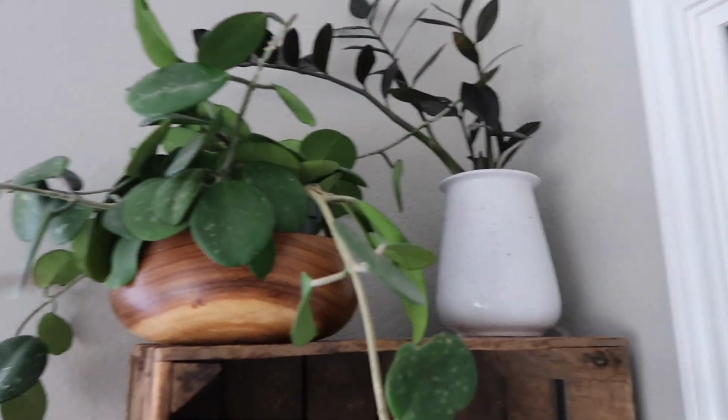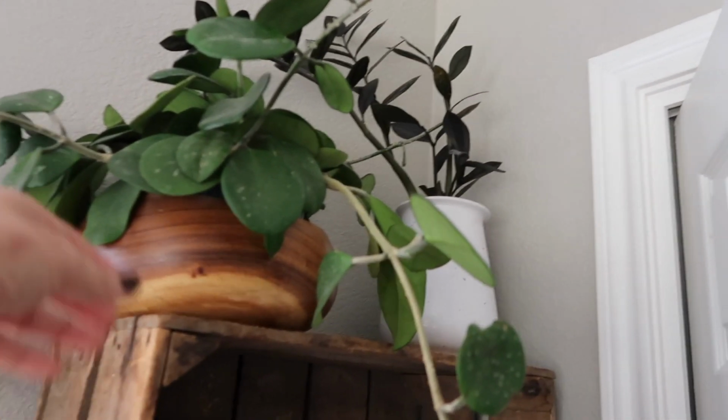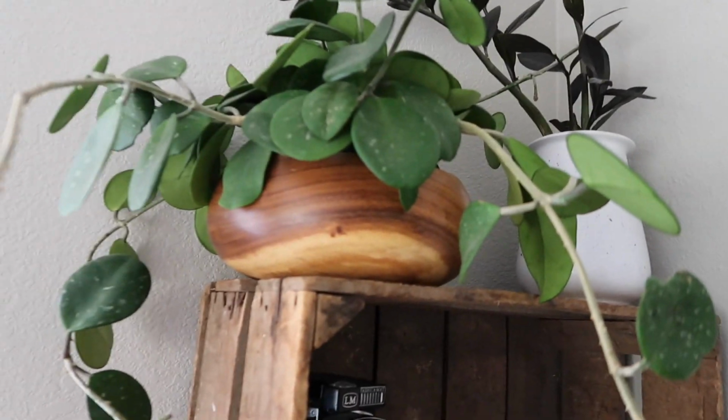Thank you. All right, so we are now in the master. We've got a western facing window, which makes this room so hot at night, and a south facing window over there. So next to the western facing window, we have my Hoya obovata, right? That's what this one is.